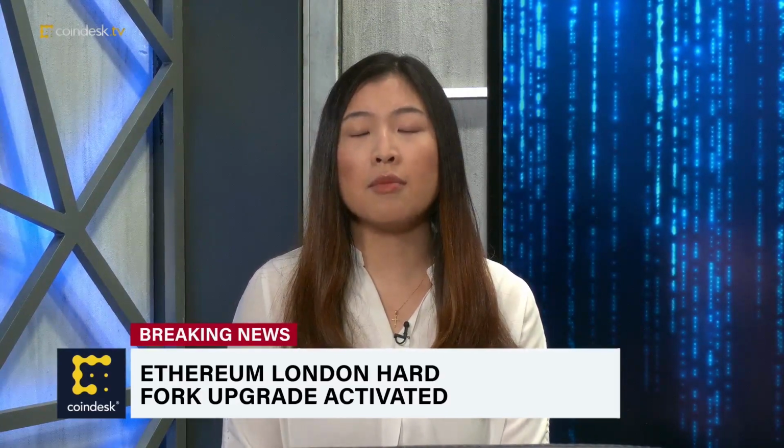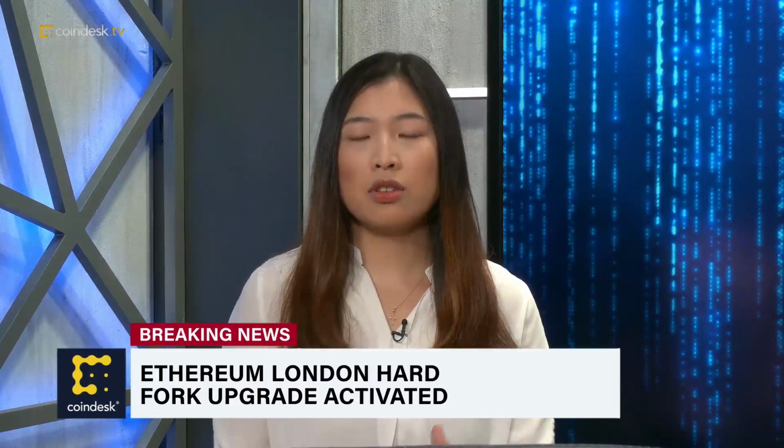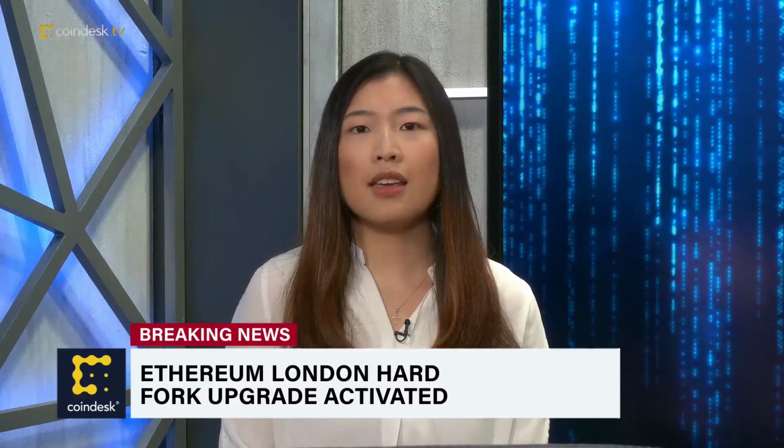Other things that we should also look for is the gas price. How costly is it to use the Ethereum network? Now it's going to be a lot more predictable to know what the gas price will be during the next block of Ethereum. And the last I checked before this show, gas fees, which is another term for transaction fees on Ethereum, are roughly at the same level as before the upgrade. So that's a good sign, but it could go up or it could go down moving forward.